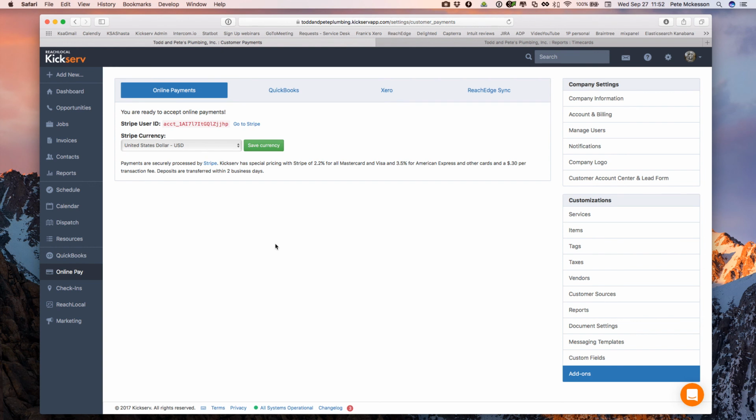Stripe is a very popular and fast-growing company online. We've integrated with them, and we've also set up special pricing with them. You can see right down here, this is our special pricing: 2.2% for Visa and MasterCard, and 3.5% for American Express, and then 30 cents per transaction. There are no other fees, and this is a negotiated better price than you can get just going straight through Stripe.